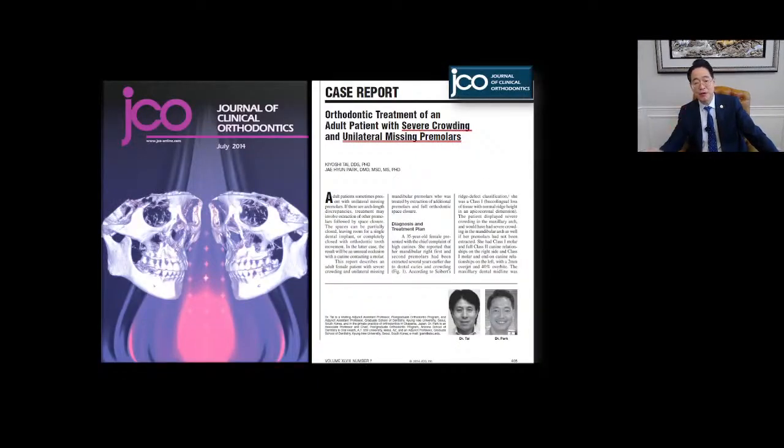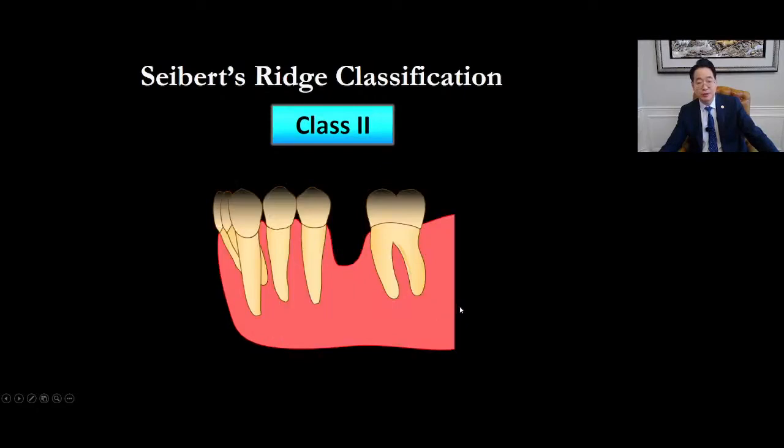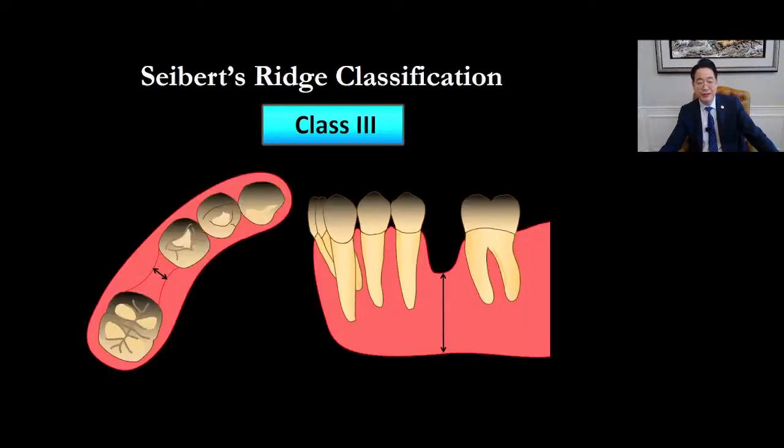Sometimes adult patients visit our office with missing first and second premolars. This article was featured on the cover page of JCO. Before we start orthodontic treatment in edentulous ridge areas, the edentulous ridge can be classified to consult with your periodontist. Siebert class 1 is defined as the buccolingual loss of the hard and soft tissue contour with normal vertical height. Siebert class 2 is vertical loss of the tissue contour with normal buccolingual width. As you expected, Siebert class 3 is a combination of class 1 and class 2.